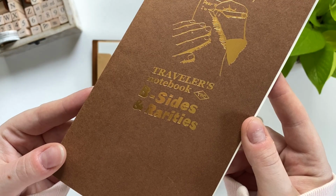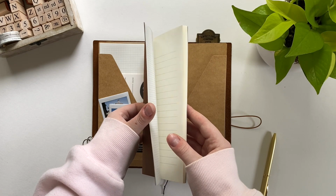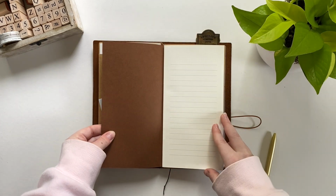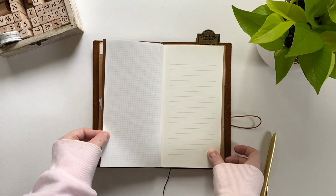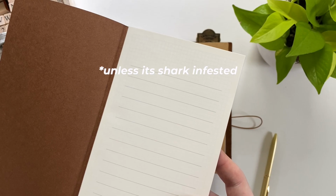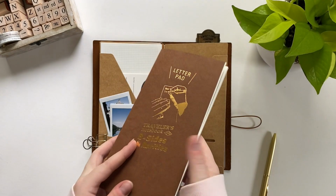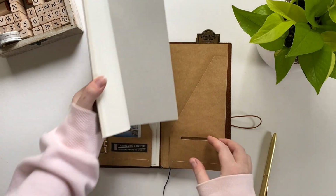The reason why I bought this insert was because I felt that of the B-Sides and Rarities release, this was by far the most functional insert of the bunch. You know, personally, I'm not a scuba diver or in need of washable paper inserts because I'm not hanging out near water. Not that I have an aversion to water, but when it comes to my needs, having a letter pad to jot down thoughts, ideas, recipes I want to make, and just other random stuff is really helpful and really useful in my notebook.